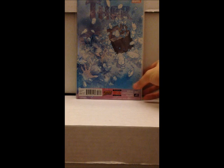Another new one from last week, Thor #3. Again, this is another great series, great writing, great art, great characterization, a really interesting concept of this female Thor picking up the hammer. I still think it's Agent Roz, whose first appearance was in Thor: God of Thunder 12, I want to say.